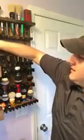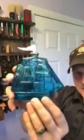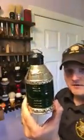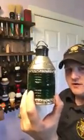Moving over here, sticking with the Old Spice bottles, here's one that is full of Aqua Velva, the Ice Sport. This is an Old Spice bottle, supposed to be a Ship's Lantern. This is full of Osage Rub. Another Ship's Lantern, this one is the yellow bottle. This is full of Pinaud Clubman Classic Vanilla.